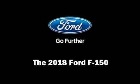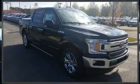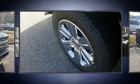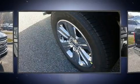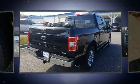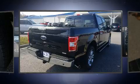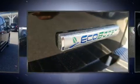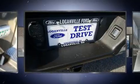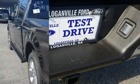Discerning drivers will appreciate the 2018 Ford F-150. This four-door, five-passenger truck stands out among competitors in its class. Under the hood, you'll find a six-cylinder engine with more than 300 horsepower, providing a smooth and predictable driving experience. Well-tuned suspension and stability control deliver a spirited yet composed ride and drive.